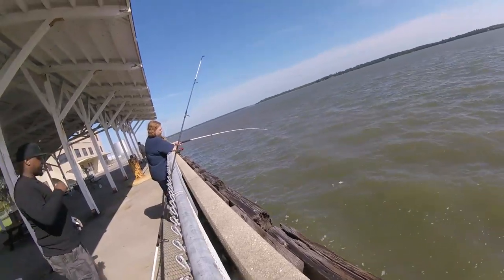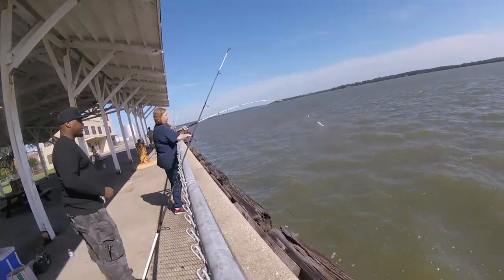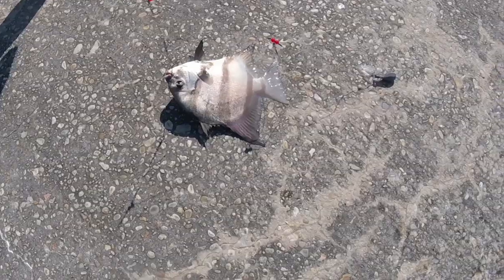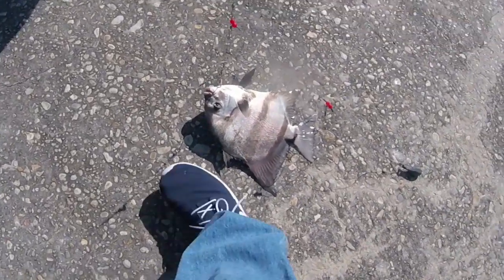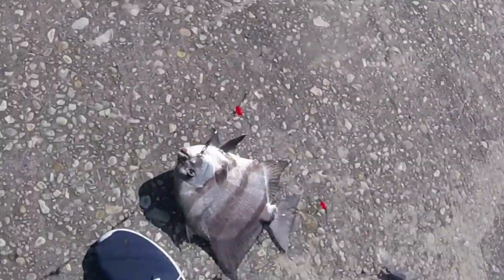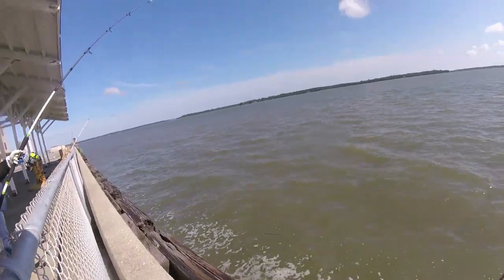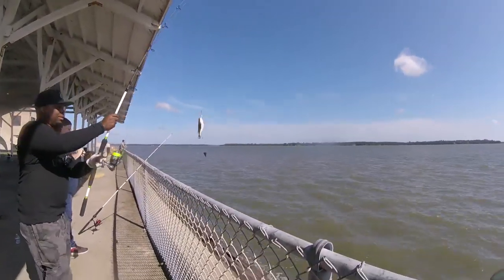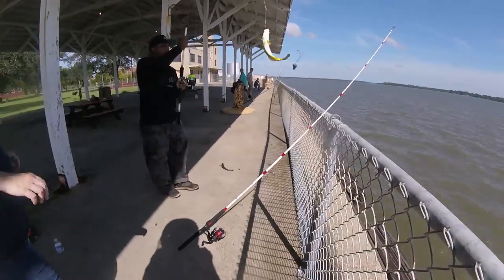Oh, what do we have here? Small little croaker. Perfect. Fish just caught. Wow. Thank you. A little croaker. That's a weakfish.